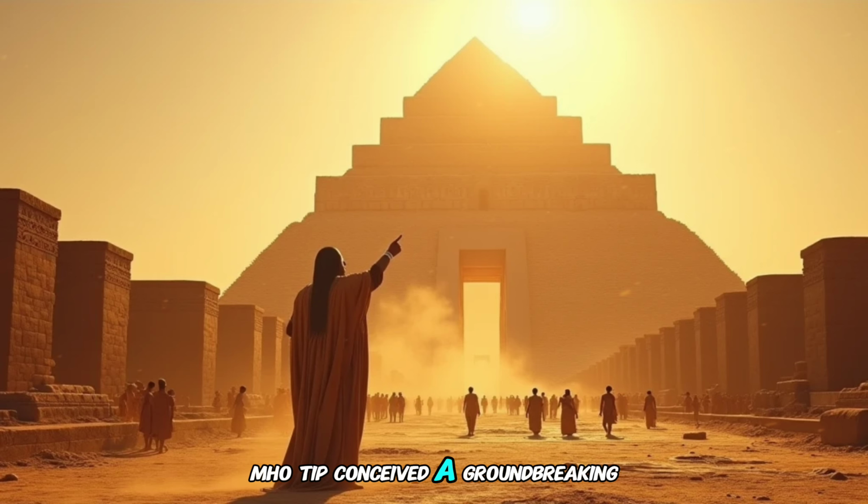Imhotep conceived a groundbreaking structure, the Step Pyramid Complex at Saqqara. This masterpiece became the first monumental stone edifice in human history, rising approximately 204 feet (62 meters) into the sky across 6 massive steps. It was constructed with an estimated 850,000 tons of fine limestone, marking a radical shift from impermanent materials to enduring stonework.